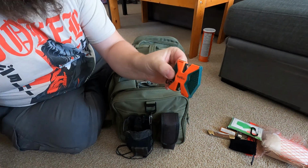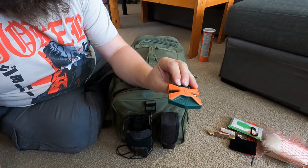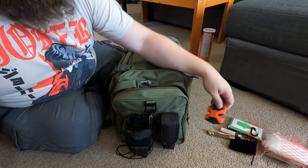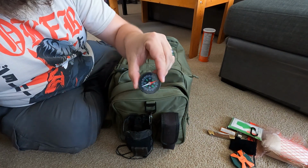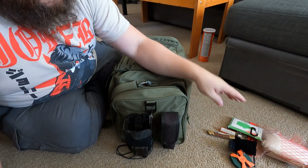Got a little V knife sharpener. Won't get it as sharp as using an actual sharpening stone, but if I need to sharpen on the go, it'll get the job done, and it's super easy and simple to use. And I have just a little compass in case, for whatever reason, I can't use my phone's GPS to navigate.